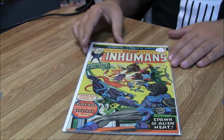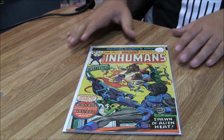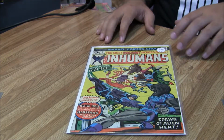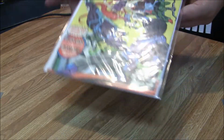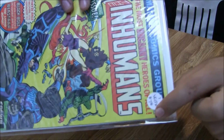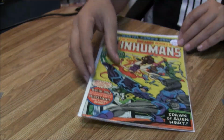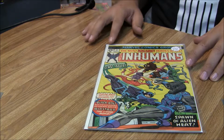Really early Inhumans. I'm a big fan of the Inhumans. And when it's experienced sellers and collectors, they can give you an idea of what condition the issue's in, so you don't have to guess for yourself. They'll inspect it, and they'll tag it and say if it's fine, very fine, near mint, because they want to give you an honest price to sell, because if not, you're going to sit at the next show and complain and give them a hard time.